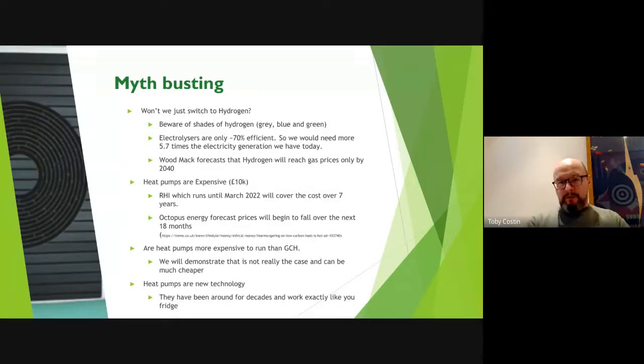Heat pumps are expensive. So look, the upfront cost compared with a gas boiler, yes, it is. The great thing is, until the end of next year, there is a subsidy. It's called the RHI, and we will talk about that in more depth in future slides. We're also going to see improving efficiency of heat pumps, and that's already happening.